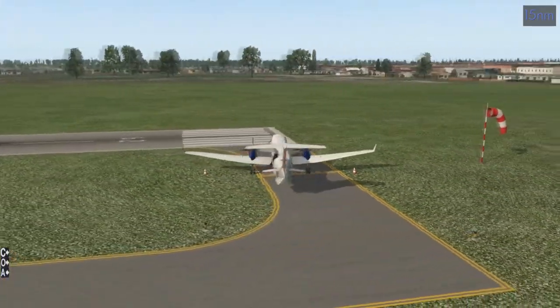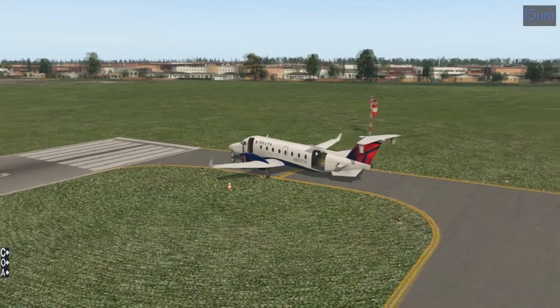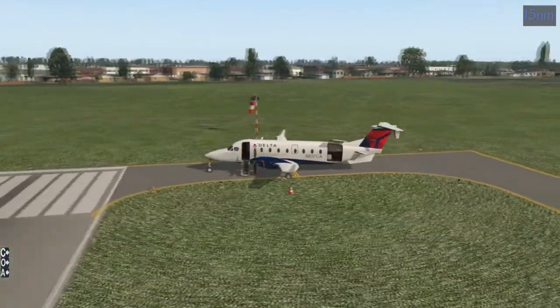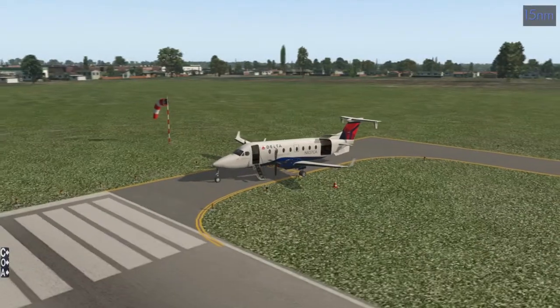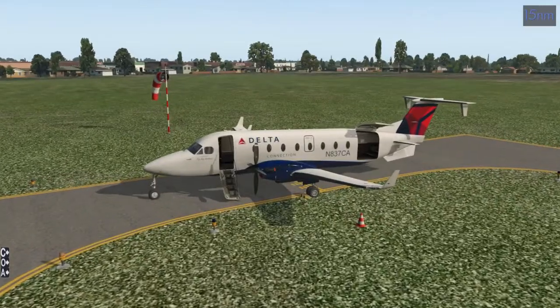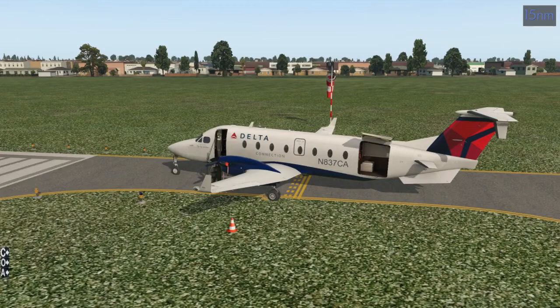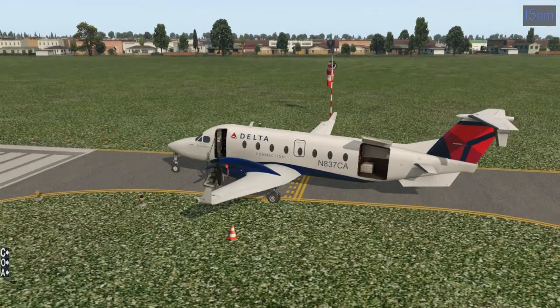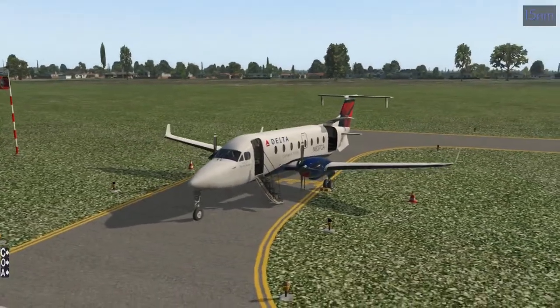The other thing I want to talk about is the approach in this aircraft. If you remember, when I flew the X-Plane 10 version of this aircraft in X-Plane 10, everything was fine. I had my approach speed nailed to a T, and I landed just fine every time. And then I started flying the X-Plane 10 version of this aircraft in X-Plane 11, and I was having problems. I was stalling at like 120 knots.